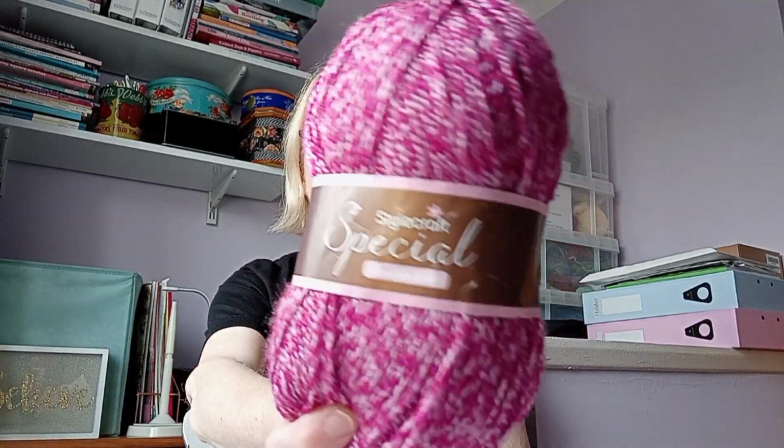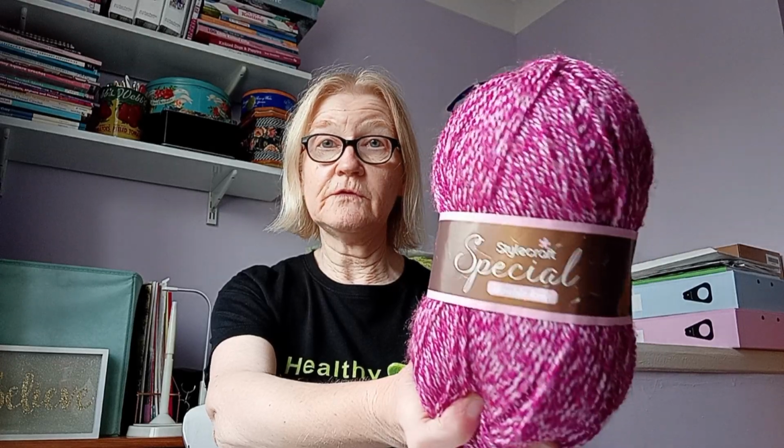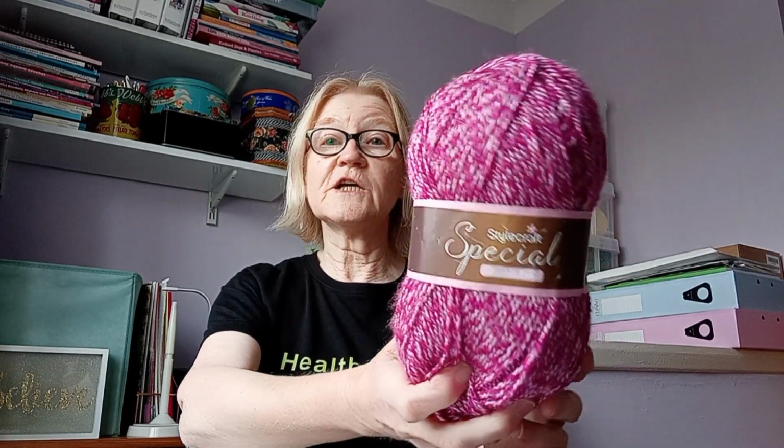Or you might want to go for a brand name like Stylecraft, quite a popular make. This would be about £2.25, shouldn't be any more. This is actually Carnation double knit if you did want to know. And again, the same principle, you can take the yarn off the actual ball and pull out the middle if you want to make it thicker.